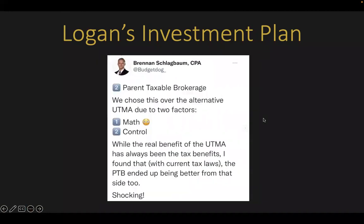So the parent taxable brokerage is the second account. And so we chose this over the UTMA due to two factors: the math, which we ran the calculations in the past with the kiddie tax, and remember the 1,050 tax-free plus the kiddie tax, the next 1,050 plus over and above that. And we did a little scenario based on new tax law. It pretty much comes out to a wash. The brokerage actually was kind of in favor, but regardless, the bigger component of this is the control. I do not want $75,000, $100,000 in an 18-year-old's hand without my control. So that's just my preference. Everyone's different, but that's why we choose this option.